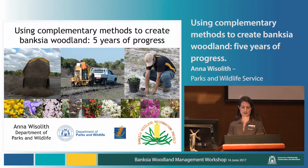woodland. Started in 2011 and managed by the Department of Parks and Wildlife, the project was created to offset the clearing of 167 hectares of native vegetation at Jannacourt Airport. Part of this offset included the establishment of new Banksia woodland. So today I'll be talking about that aspect of the project, the work we have done to establish new Banksia woodland, how we monitored it, the results we've achieved and the challenges we've experienced.